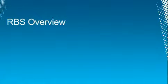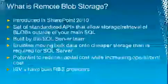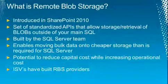So has anyone in here done anything with RBS? What about EBS? Anybody? A couple folks? How many people in here is their first exposure to RBS and talking about RBS? Okay, excellent. So this will be good because this will provide us a high-level overview. We won't get into the details around how you install it and those types of things, but we will provide an overview.